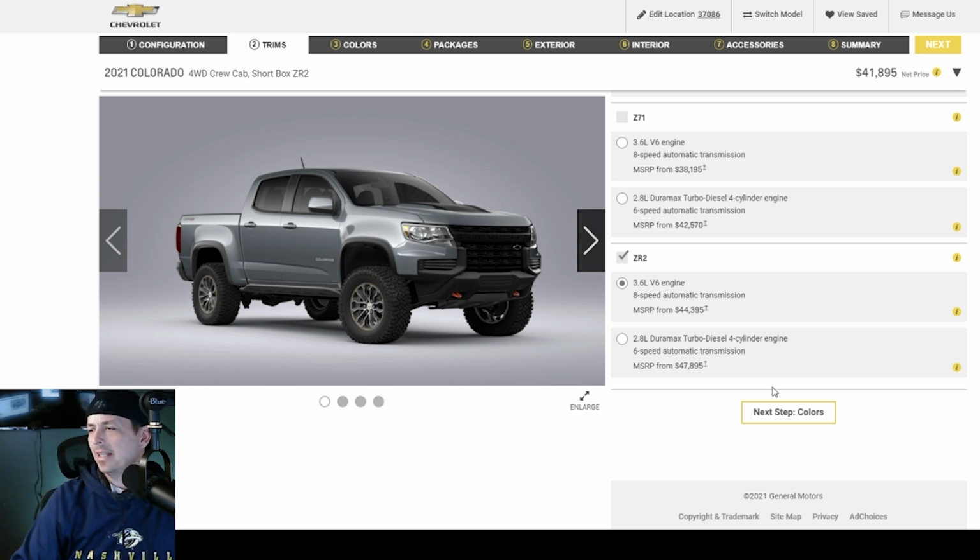So next it says we're going to colors, but as you can see, as of right now, we're at $41,895, and I don't know why it didn't pop up here, but it shows the MSRP of this V6 at $44,395.